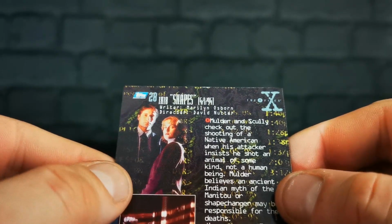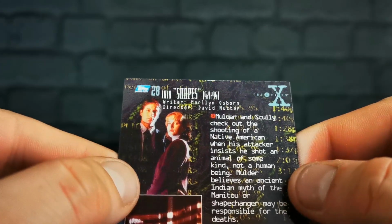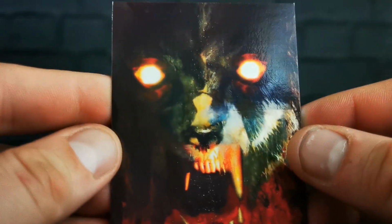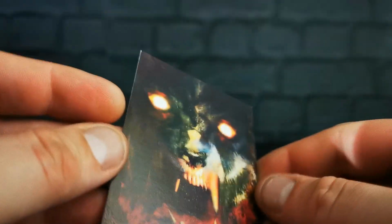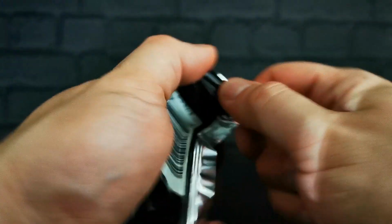What have we got? Shapes. Mulder and Scully check out a shooting of a Native American when his attacker insists he shot an animal of some sort and not a human being. So some sort of shape-shifting thing going on here. It's real good vibrance in these cards. I mean, look at those eyes. That's crazy. And they're nicely cut out, as you'd expect for Topps cards. They're a little bit on the old thin and bendy side, but, you know, trading cards rather than from a trading card game, I suppose.